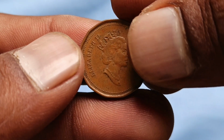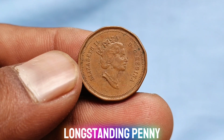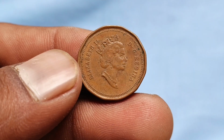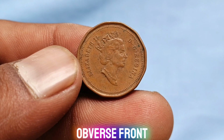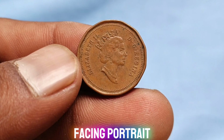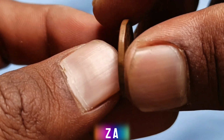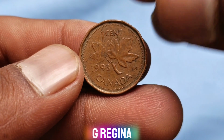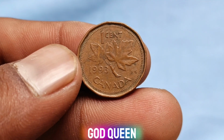Next up, the 1993 Canadian 1 cent was part of Canada's long-standing penny series, continuing a design tradition that had been in place for decades. On the obverse front, it shows a right-facing portrait of Queen Elizabeth II with the Latin legend Elizabeth II D G Regina, which translates to Elizabeth II, by the grace of God, Queen.